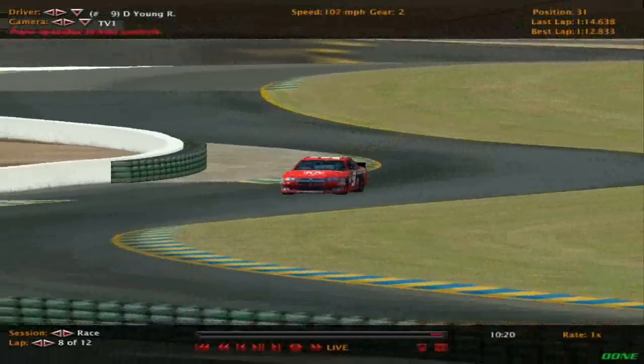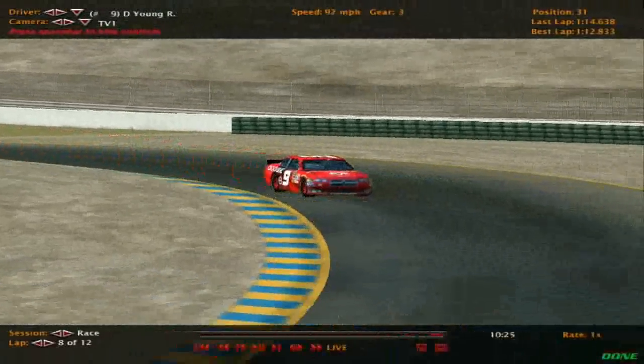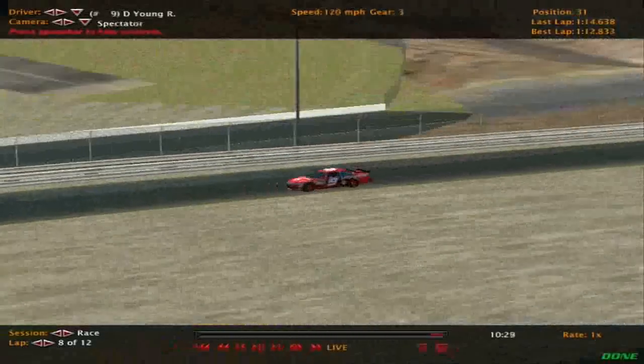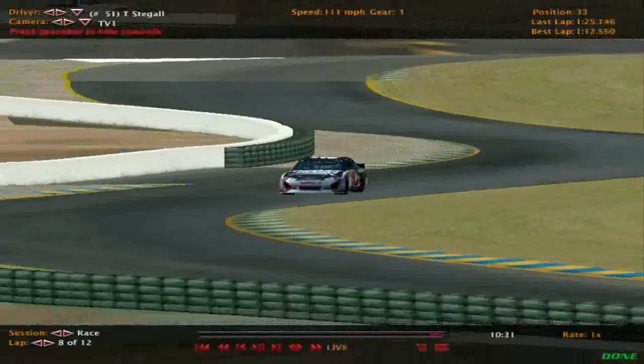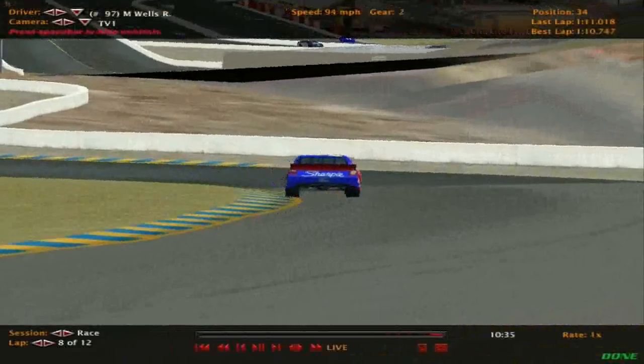Dylan Young, second in the points with a win at Richmond. He did that pretty early in his season too, when he didn't even start the season in the 9-car. So a lot had to happen to that 9 team. The best Evernham car probably this season. Matt Wells was looking for a better season. Not much happening for that 97 car.